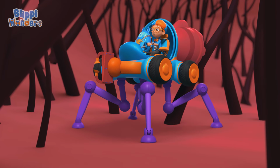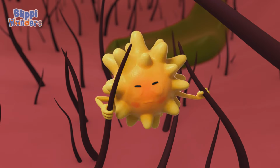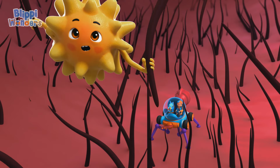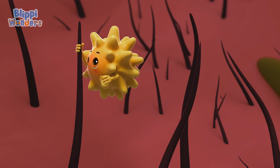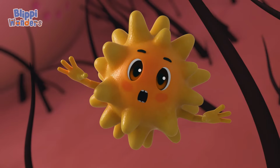It looks like we're in a jungle. This is all hair. It's here to keep pollen like me, and other things like dust particles, out of your nose. Well, it won't work. Oh, it's fun to be irritating. Will this cause a sneeze? I hope so. Ooh, now a tissue's coming for us. Run!